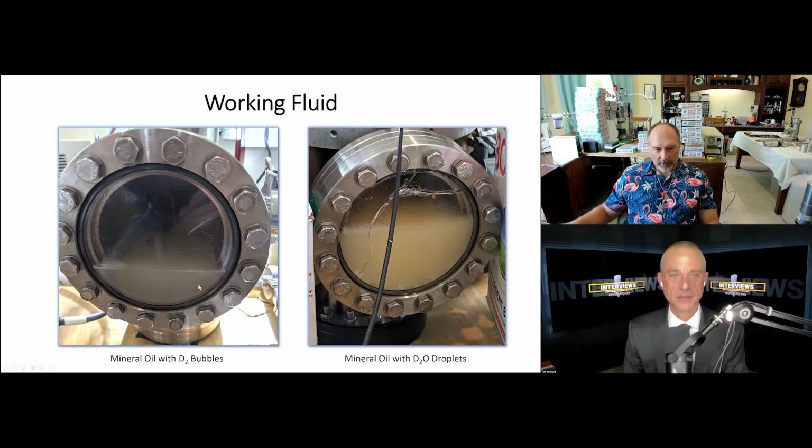And that's where my starting point was. I wanted to saturate my oil with deuterium nanobubbles and discover the conditions that would result in fusion. And out here, I actually experimented with heavy water droplets. So this is technically an emulsion, so it's different in color.